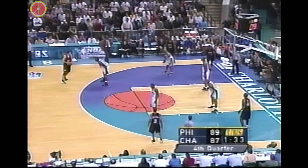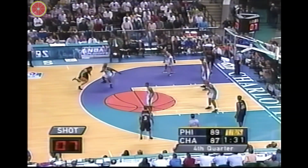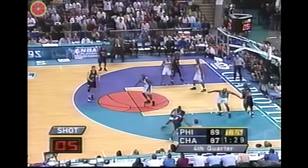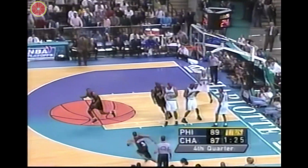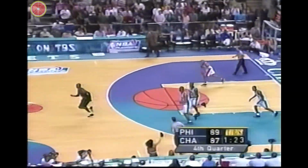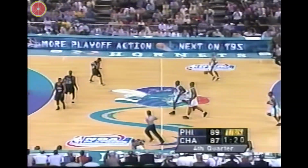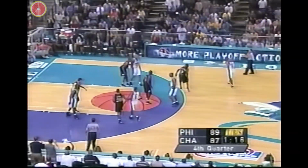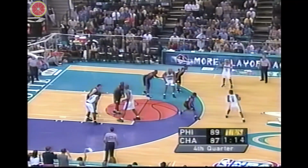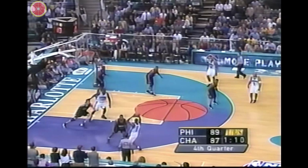1:35 and running. 9 on the shot clock. 76ers trying to make it 2 in a row on the road in the best of 5. Iverson. And Eddie Jones has the rebound. And the Hornets can at least tie it up or take the lead on this crucial possession. Yeah, Paul Silas just made a call. 2-man game with Mason. Jones and Mason.